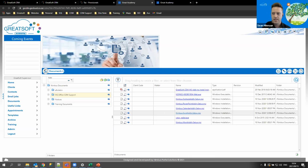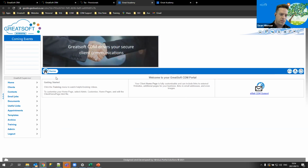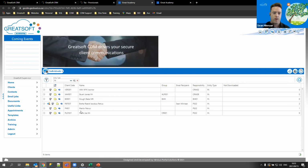All right, a couple of other things I just want to quickly run through, to try bring your attention to a few nice-to-haves that we have in the CDM system. Something that we refer to as custom views. So within CDM, you can navigate between many different areas. You could be searching for documents.